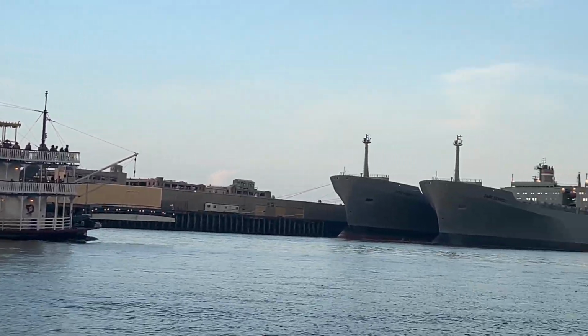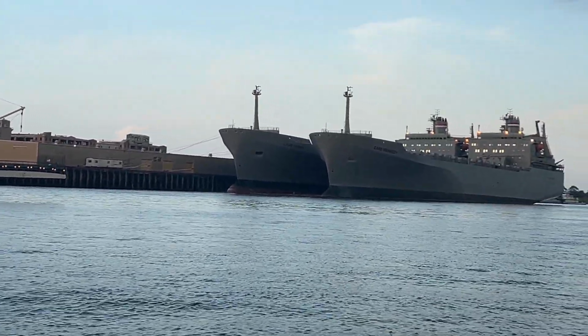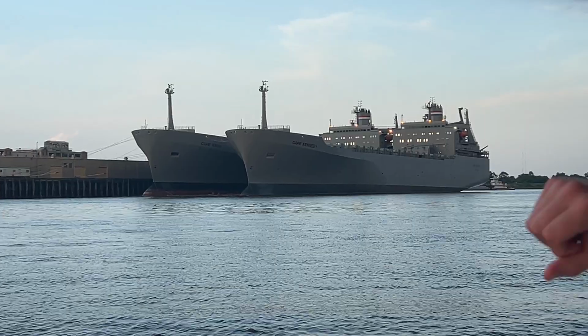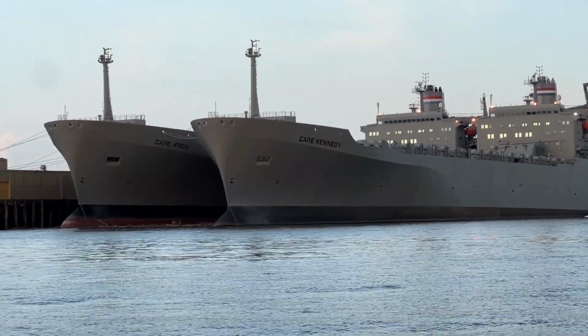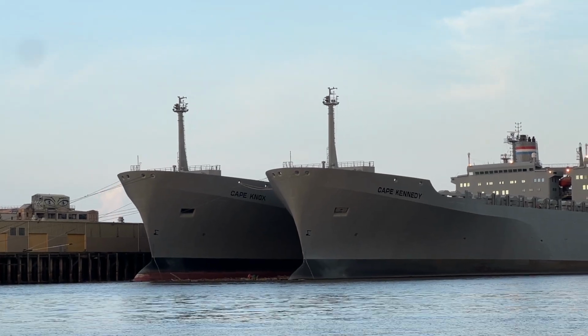There's two of them. These are military supply ships, the Cape Kennedy and the Cape Knox. They're part of the Ready Reserve Fleet. The government has about 40 of these big ships around the country.